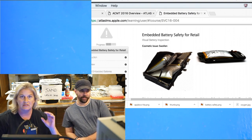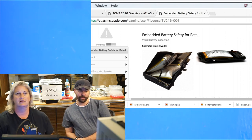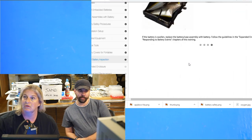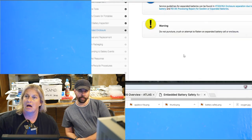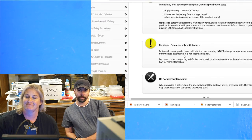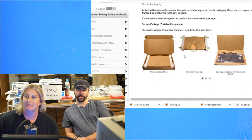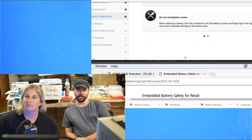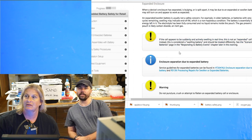Dun, dun, dun. This is going to be the biggest shock out of Apple this entire year. Hold on. Where's the part about the swollen battery? Did I miss it? Oh, come on. Here we go.